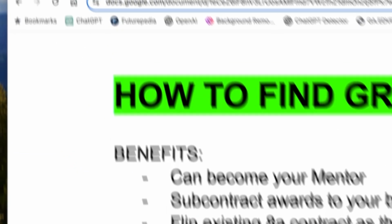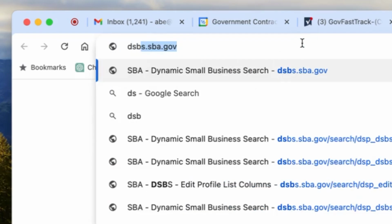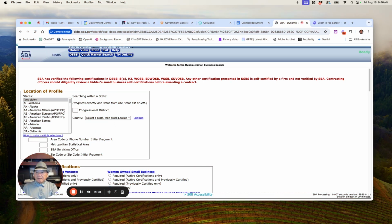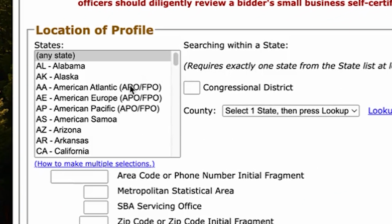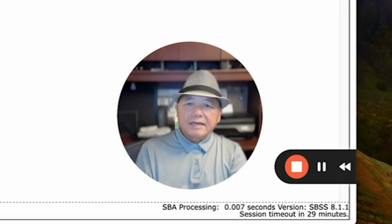dsbs.sba.gov. So to do that, I'm going to come in here. I'm going to go to dsbs.sba.gov. When I'm in here, my main goal is to do this here. There are a lot of companies, so I can't do every single state because the database will only pull up to 1,000 companies at one time. And currently, right now, there are about 6,000 existing active 8A companies.